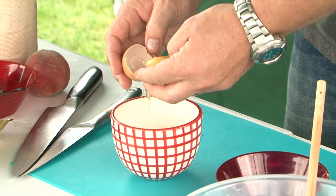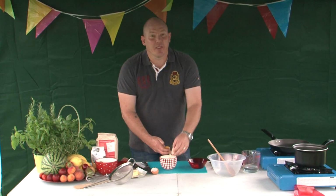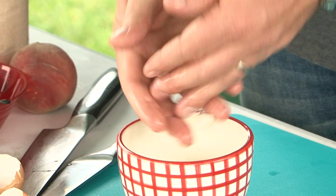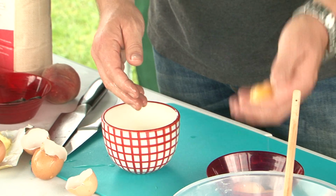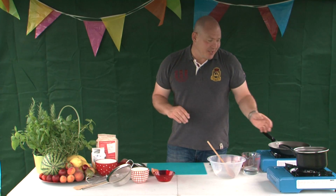Traditional way here. Other than the traditional way, literally just separate your fingers a little bit. Feel like that. And there you go. Okay. Now what we have to do is get the rest of the crème pâtissière ready.